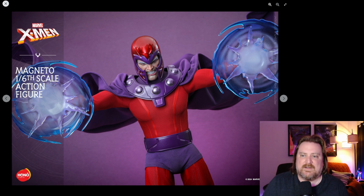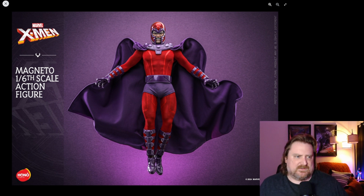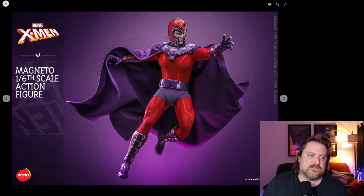And there we go, more of that. This is kind of the look I'm looking at, the head sculpt with these features for the magnetic hands. I just love that a lot. And again, we kind of are seeing some of the same images, just different angles. We got that picture right there that looks really solid with that wired cape. Kind of shows that off a little bit. Now the posability looks pretty good on this figure just based on what we're seeing.